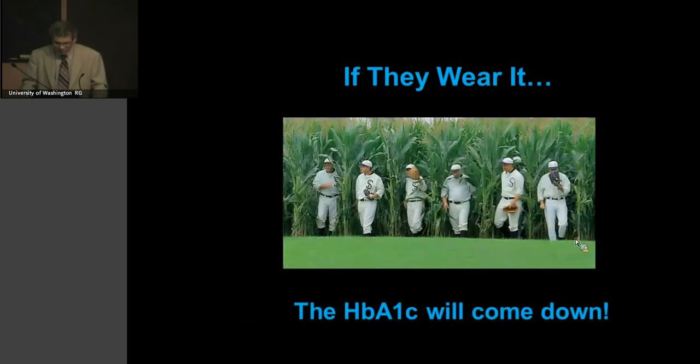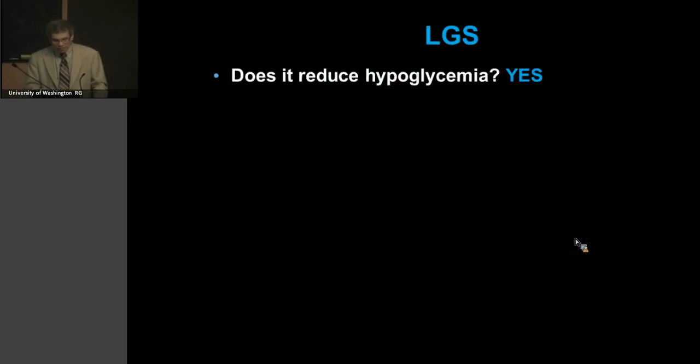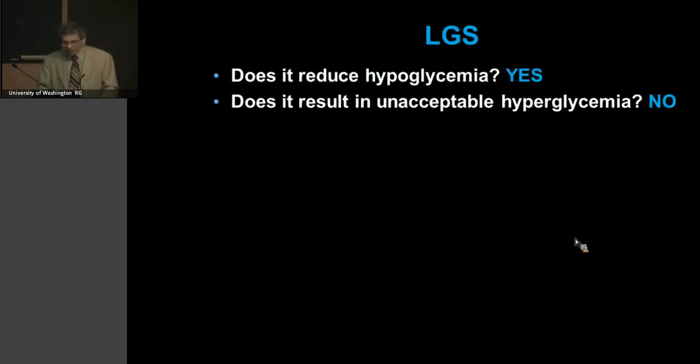And if they wear it, the hemoglobin A1C level will come down. This is where we're going with this technology. Medtronic, one of the companies involved in this space, has the first one, but there will be more. It's called LGS, which stands for low glucose suspend. Does it reduce hypoglycemia? The answer is yes.